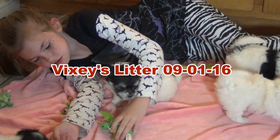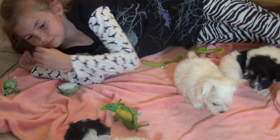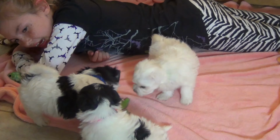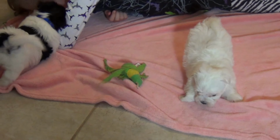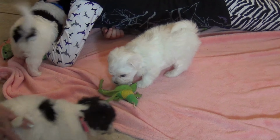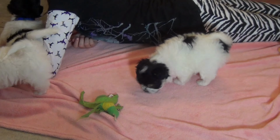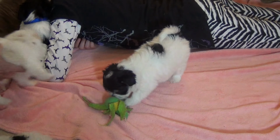Vixey's litter. We're kind of taking the names from the Charlie Brown litter, but everybody picked up a different nickname anyway. Let's see, Tasha, there she is, whoops, we're going to try to keep him in there. She has the pink collar.